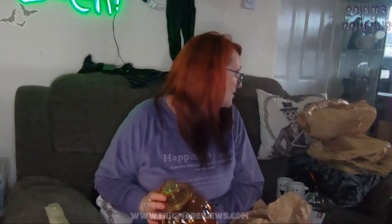I'm not too sure what I'm going to put in him yet. I don't know if I'm going to put biscuits in there or some kind of foodie item. I mean, this was £5 and it was worth every penny. When you think about the other pumpkins that we got from Home Bargains, they were £3.99.